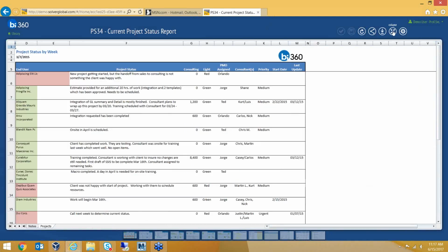I'm going to take us into full screen mode here. And so here, I have the various end users, and it's a report on their project status. And there is various related information. So these are the consulting hours.